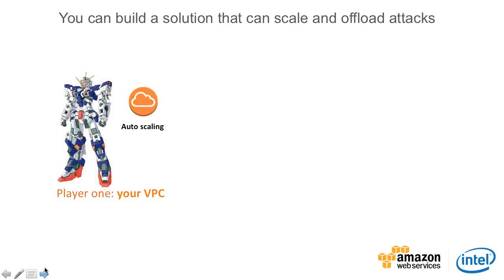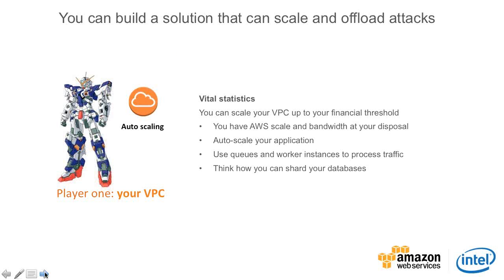So here's your player one. This is your VPC. We've got auto scaling, like I said, so you can set the maximum number on your auto scale group to 200 and try to outscale. You've got your VPC, you have AWS scale and bandwidth, so you're using our internet. If your application is stateless, your auto scale is basically limited to what we put on the auto scale group. You can use database sharding and those kinds of things so that you can use your own compute to try and outscale the attack. But once an attack gets big enough, that's going to be pretty hard.